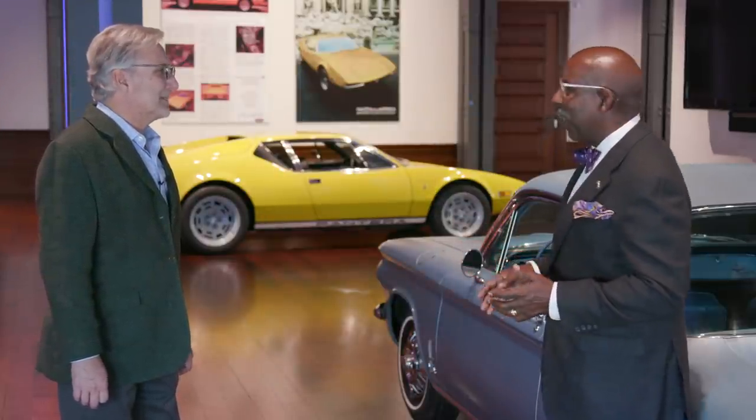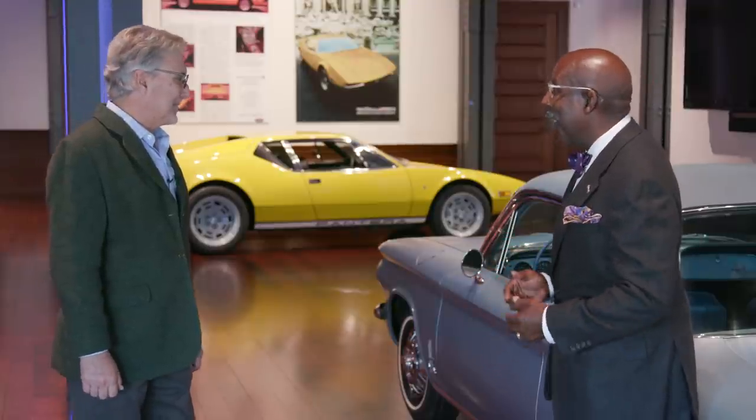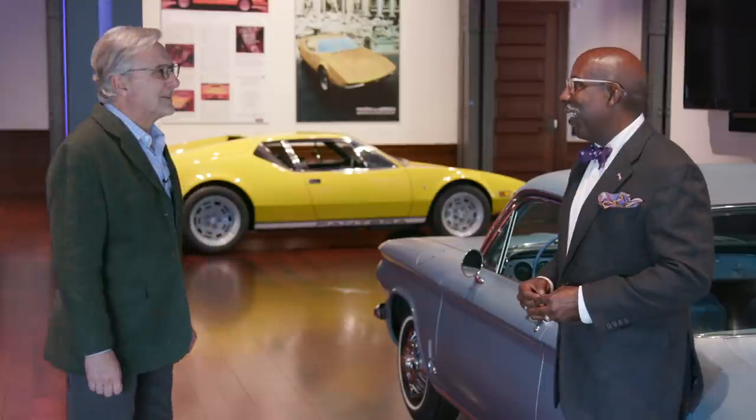So this is an amazing car, and of course, it also speaks to me because my first car was a Corvair, a 63 Corvair Monza. So this is just one of the neatest cars, I think, on the planet.